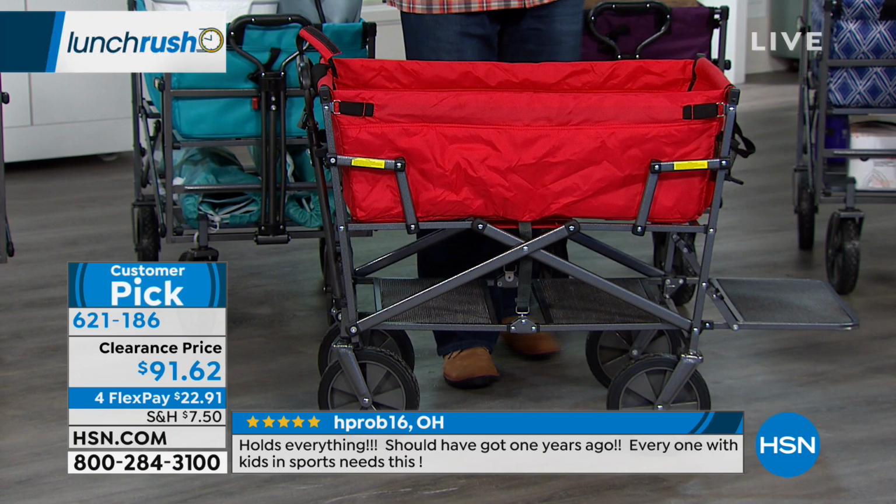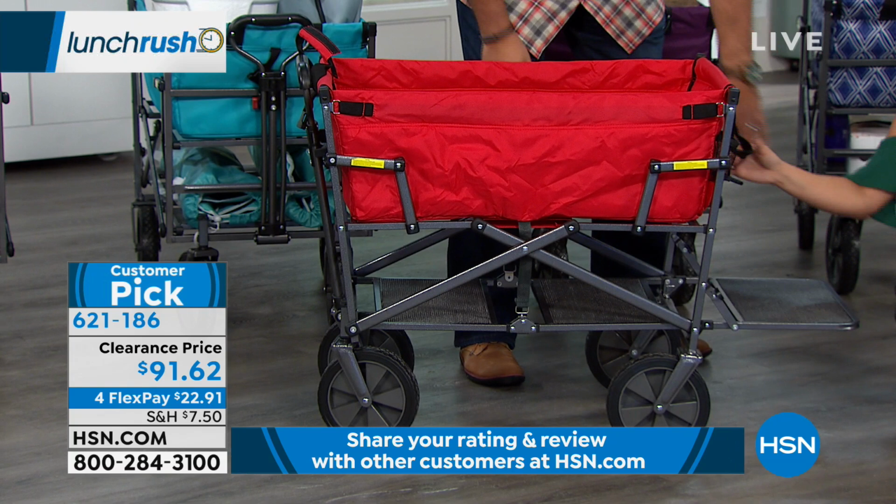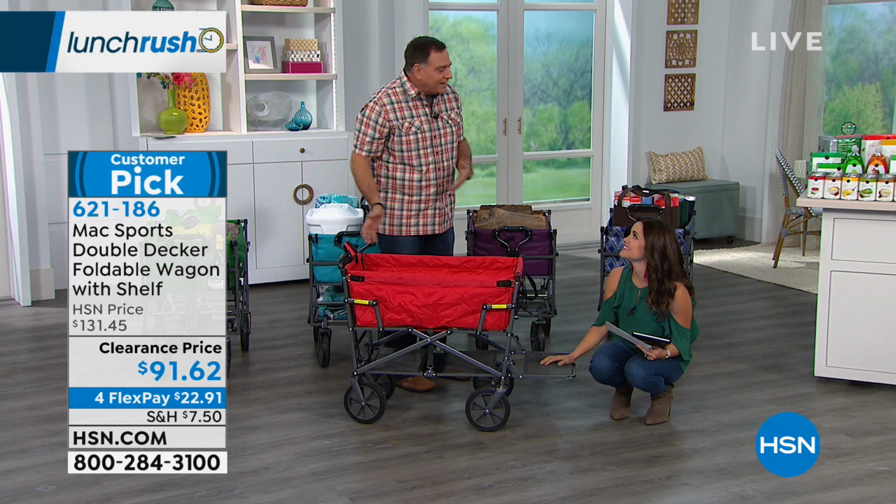Yeah. So that's why, if you want to take this to the beach, knock yourself out. The salt's not going to bother it. It's not going to rust up on us or anything. So what this is really great for is to put longer things, like your beach chairs, umbrellas, shovels, anything like that. Yeah. That's always the struggle with something like this.